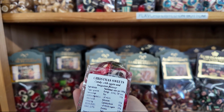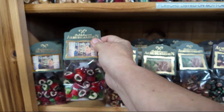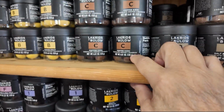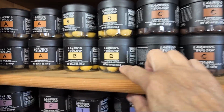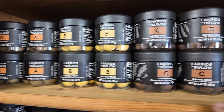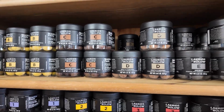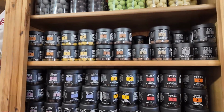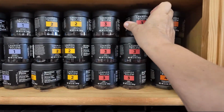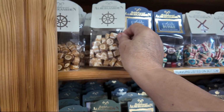Candy with apple and bergamot flavor. That sounds good. These are sugar-free. Oh, this is all chocolate-covered licorice, passion fruit and chocolate-coated licorice, coffee and chocolate-coated licorice. All different flavors of licorice. Let's see prices. $12 for that. These little candies are $6.50.